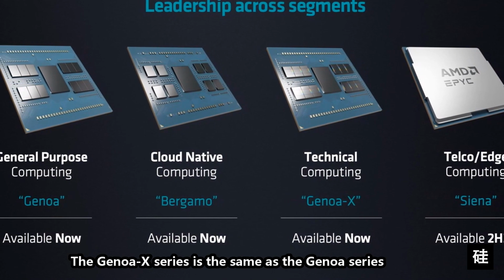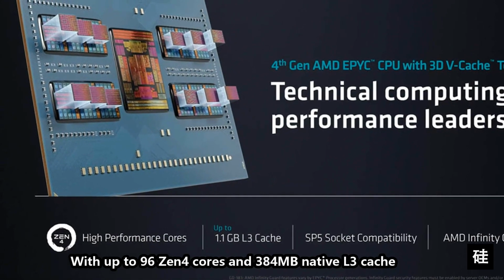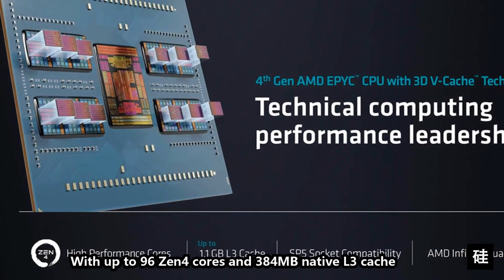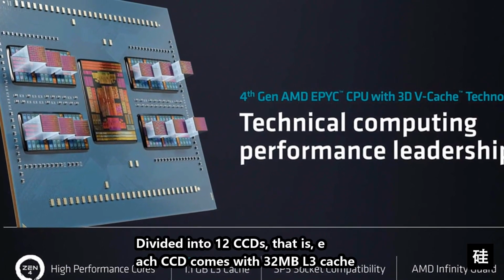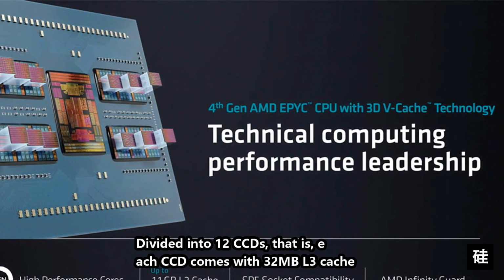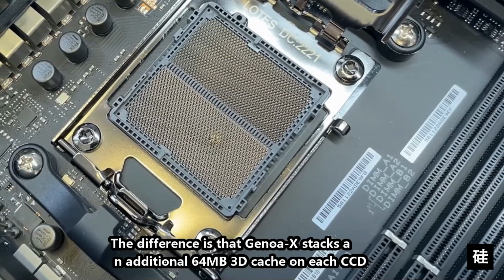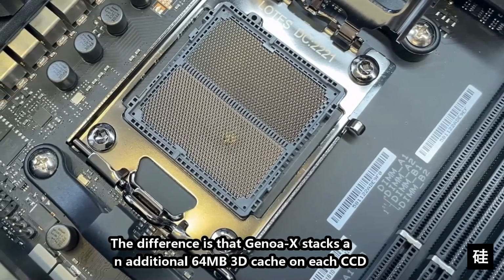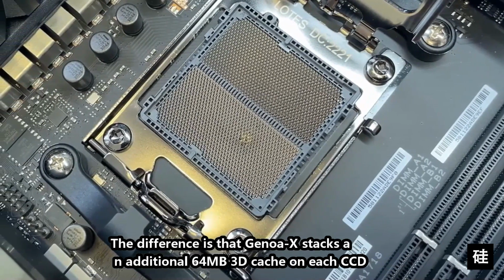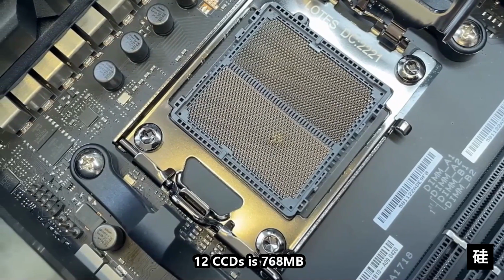The Genoa X series is the same as the Genoa series, with up to 96 Zen 4 cores and 384 MB native L3 cache. Divided into 12 CCDs, each CCD comes with 32 MB L3 cache. The difference is that Genoa X stacks an additional 64 MB 3D cache on each CCD. 12 CCDs is 768 MB.